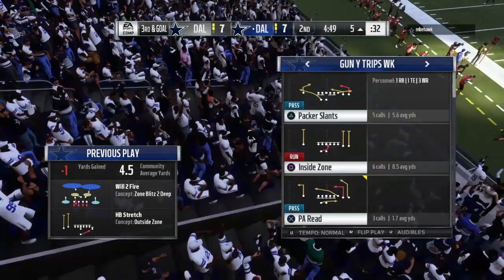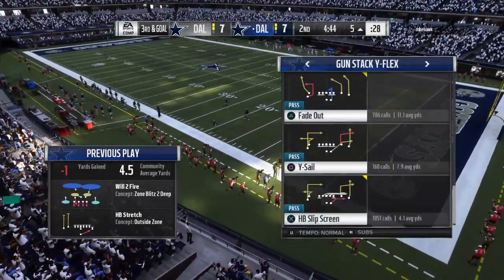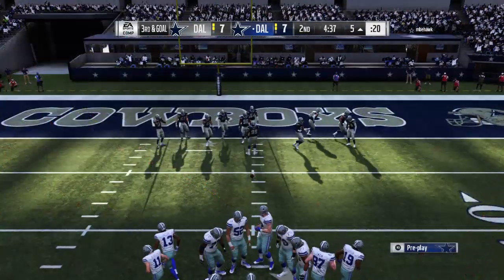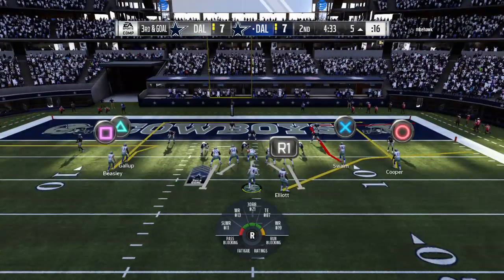The short field shrinks even more with the type of bodies they brought in on that play. Those extra tight ends, they weren't able to secure their blocks, and that one ended up going backwards. They need to reverse the trend. The last 2 plays have gone backwards. Now it's 3rd and goal.